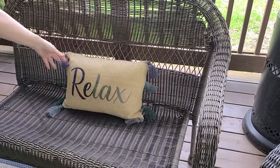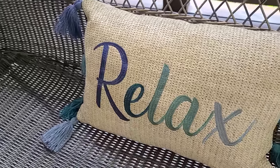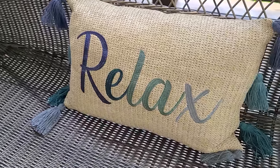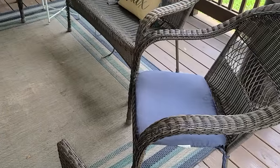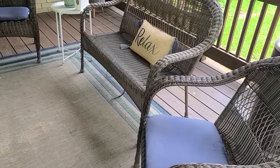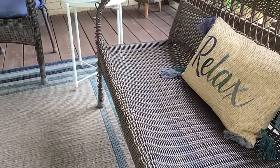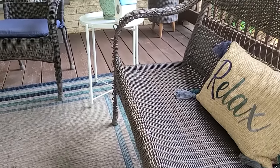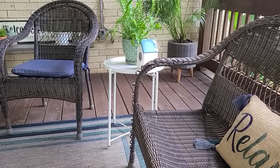So I'm going to give you all a couple of shots of the back deck and all the decor I've added to it. There's another section to my deck with the gas grill and another little table, and I'll work on that section later, but this is the main section that I wanted to work with today, and I think everything turned out really pretty, very relaxing, and definitely ready for all my family and, most importantly, the Easter Bunny.